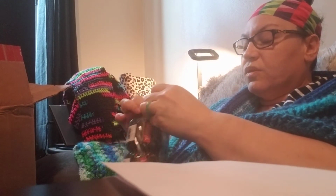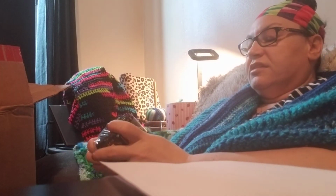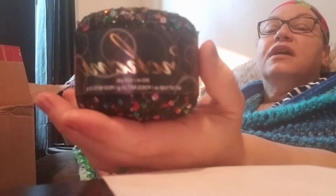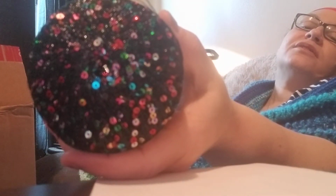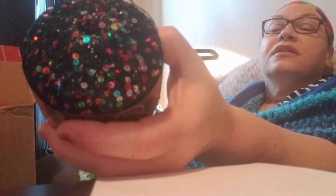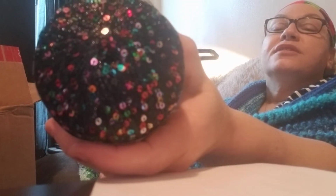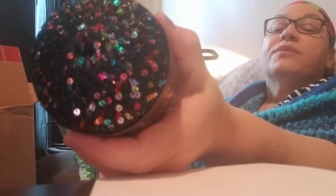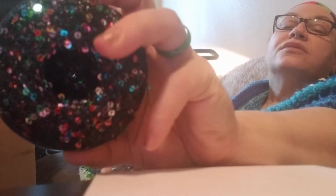Okay, this one is called Enchant. And I think the difference with that is that it has sequins. Oh my gosh. Can you see that? Can you just see that? Let's just take a minute and look at its beauty. Mind you, I was being quiet today, letting me enjoy my yarn. So pretty.